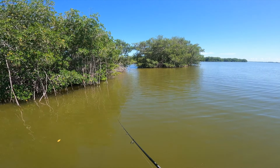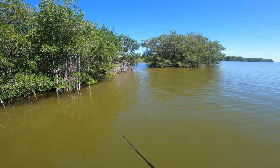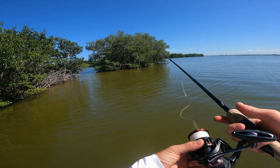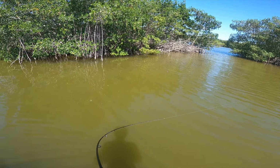So there's some moving water through these trees. Now, I'm willing to bet there's like a 95% chance there's a fish chilling somewhere around this mouth. So we're gonna throw a few casts around here, see if we can excite anything. Oh, there we go. There's a fish. Oh, he's going into those mangroves.